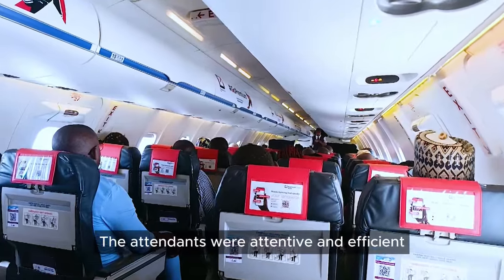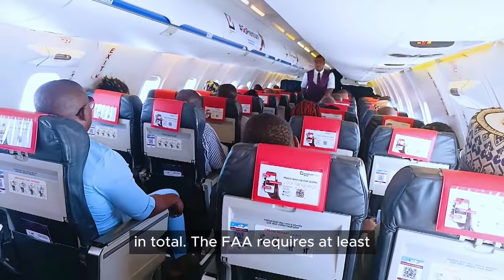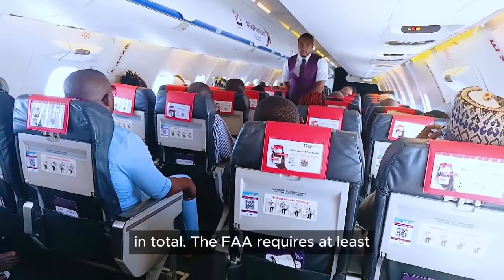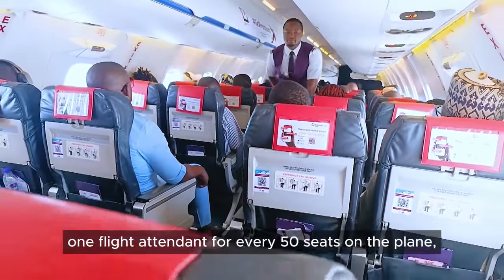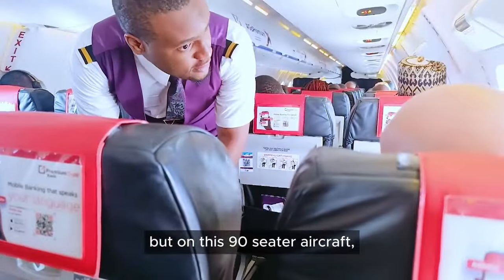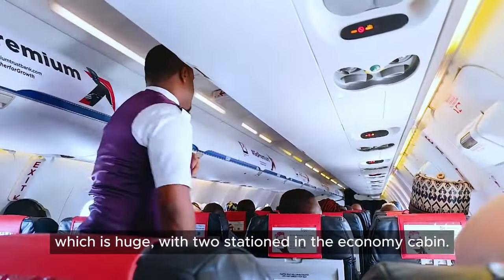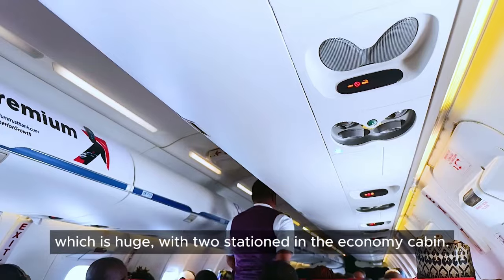The attendants were attentive and efficient, and there were about 4 or 5 flight attendants in total. The FAA requires at least 1 flight attendant for every 50 seats on a plane, but on this 90-seater aircraft, they had around 4 or 5 attendants, which is huge, with 2 stationed in the economy cabin.